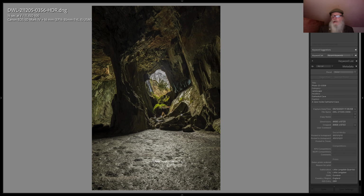And from November we finally come to the last one, and that's December. On the 5th of December, I'd seen many pictures of this place, so I decided to go to Cathedral Cave. Now, this is Cathedral Cave. It's a man-made cave. There are old slate mines here. It's owned by the National Trust, and they refer to it as Little Langdale Quarries, and this is part of it.